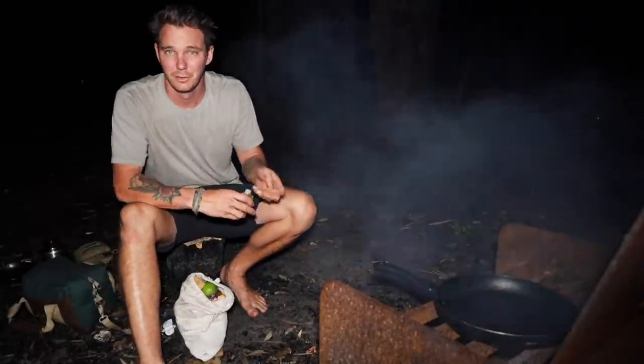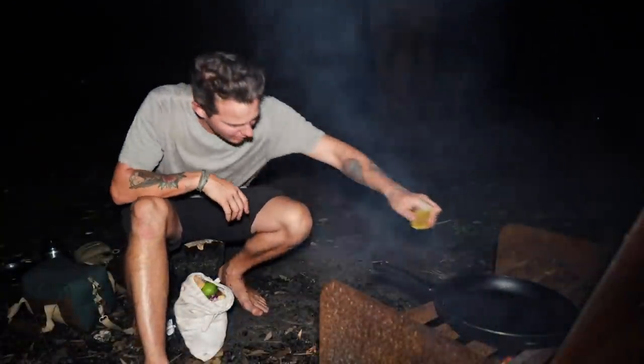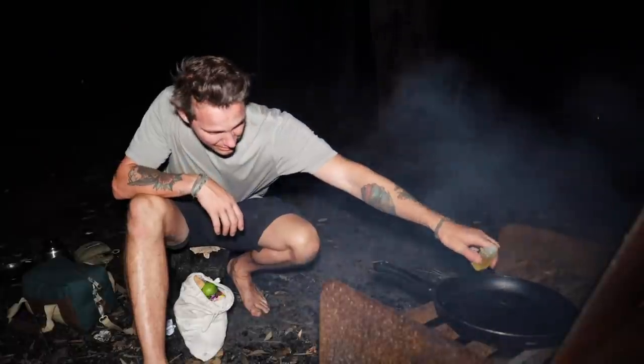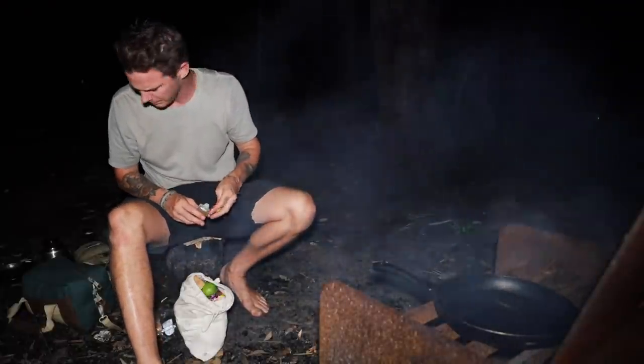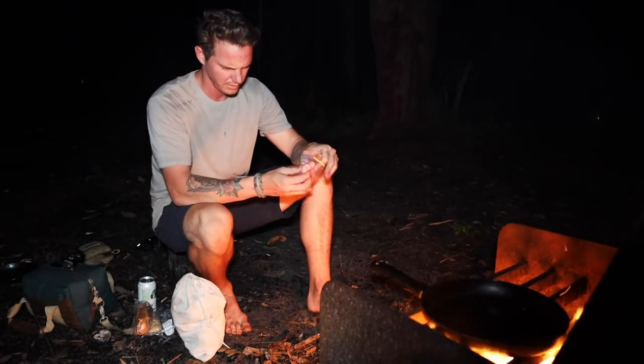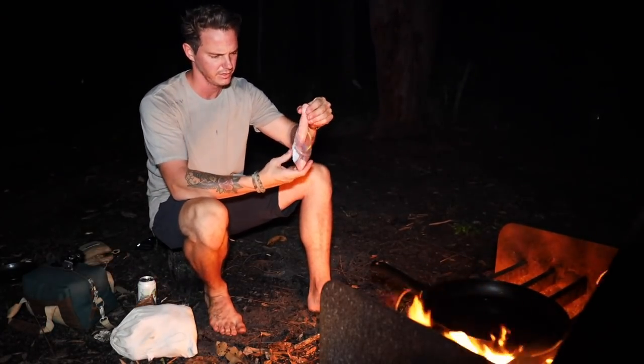Yeah, so the benefits of canoe camping, I mean, I could bring my bigger pan this time, so I'm not struggling with just that little hiking pan. So just chuck some oil on, heat that up, and I'll get the snags on. So just got sausages in this little Ziploc bag that I froze last night and just let it defrost throughout the day.